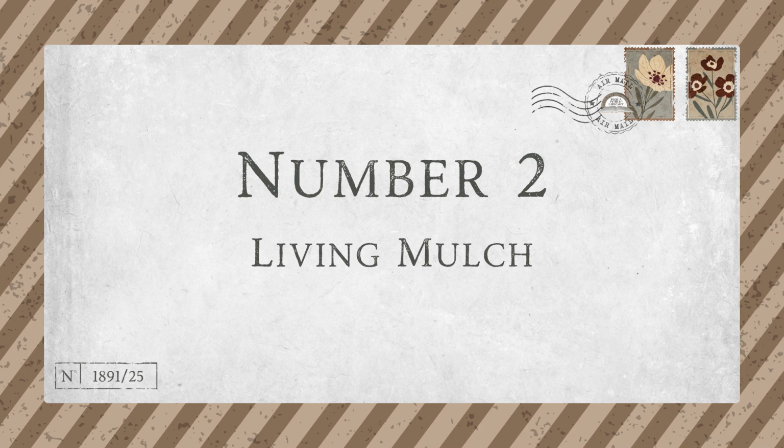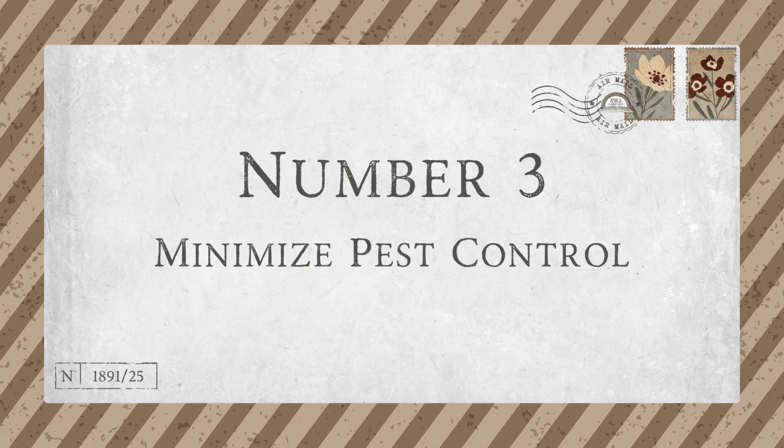Number two, they can serve as a living mulch. You can plant living mulch plants alternating with vegetable crops throughout the garden. You can grow living mulch underneath taller plants in rows or blocks. You can also plant in narrow strips. Living mulch plants can flank each side of the rows.